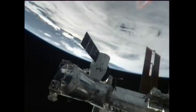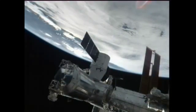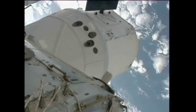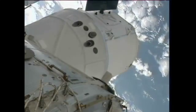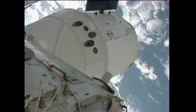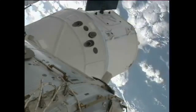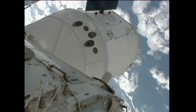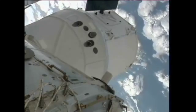Central. This being SpaceX's first commercial resupply mission to the International Space Station, which launched back on Sunday from the Cape Canaveral Air Force Station, delivering a total of 882 pounds of supplies to this orbiting laboratory, including over 390 pounds of scientific research equipment.